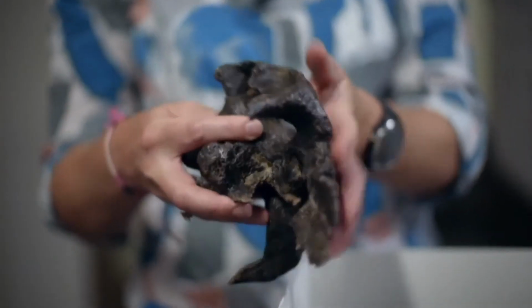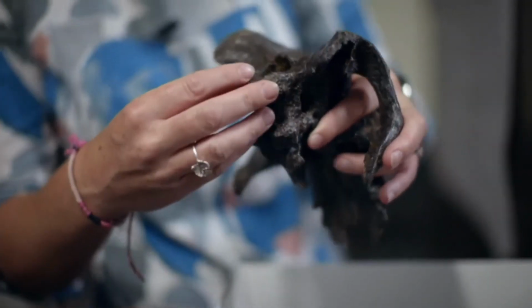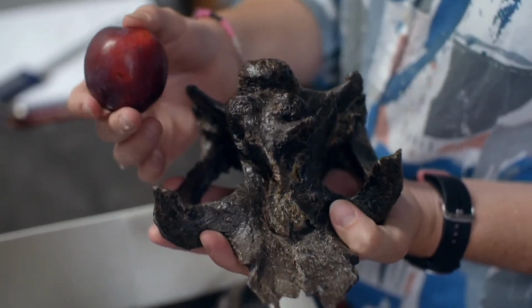What we've got here is the brain case. This is actually the back of Sophie's skull. Now, Stegosaurus's brain is sometimes compared to the size of a plum. I think Sophie's might have been a little bit smaller than that. Now, while there's not a direct relationship between brain size and intelligence, Sophie did have a very small brain for her body weight, and so I suspect that this dinosaur was not very clever.